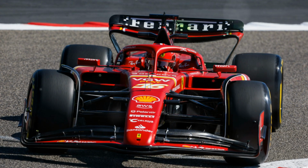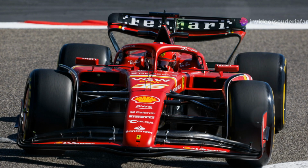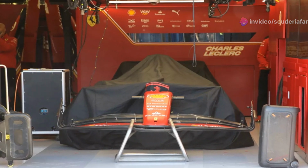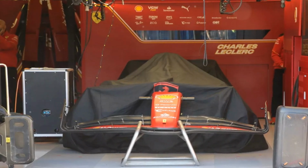Riccardo Adami and Brian Bozzi suggest several mapping changes related to the differential and power unit. There are many suggestions because apparently every little detail at this particular moment of qualifying can make a big difference. 2 laps to let the tires rest, and then back to pushing again.